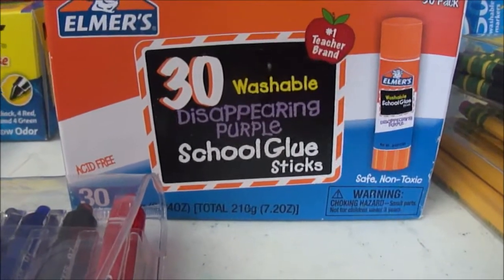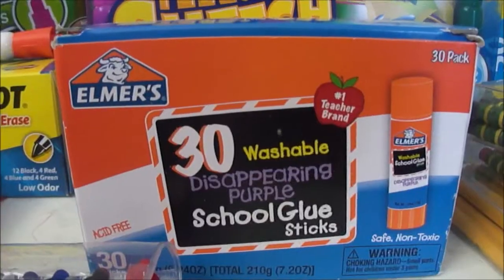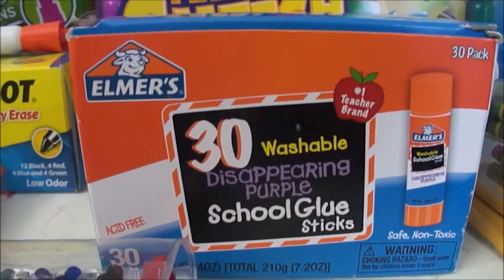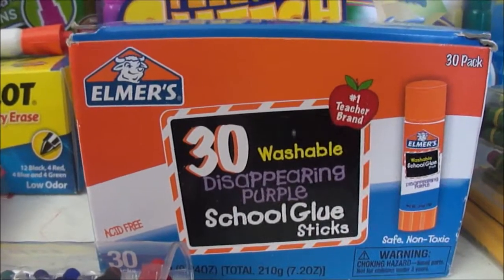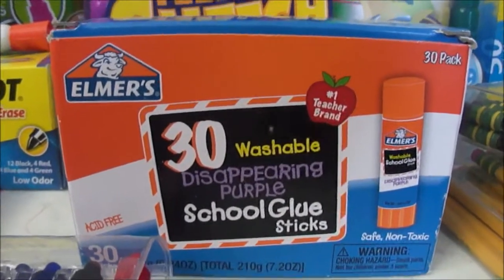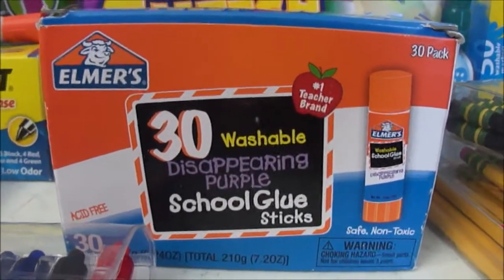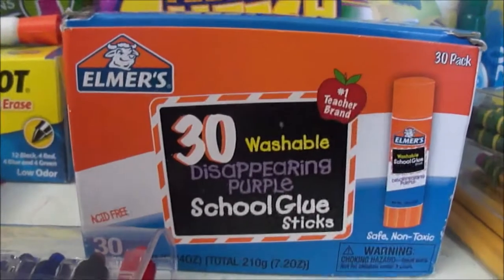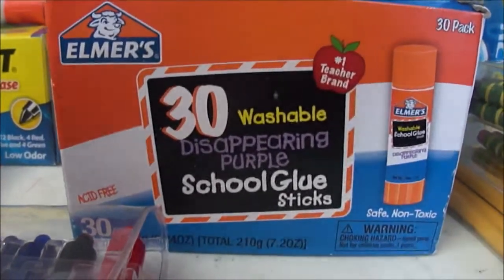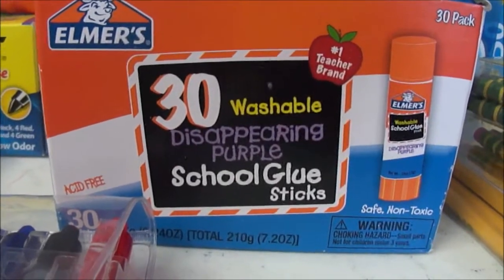Alright, so like I said, glue sticks. So at some point, actually towards the end of the year, and I say end of the year, but it was actually around January, February-ish, if I can recall, I purchased another one. So this is actually going to last for a good portion. So we really don't need both of them right now.